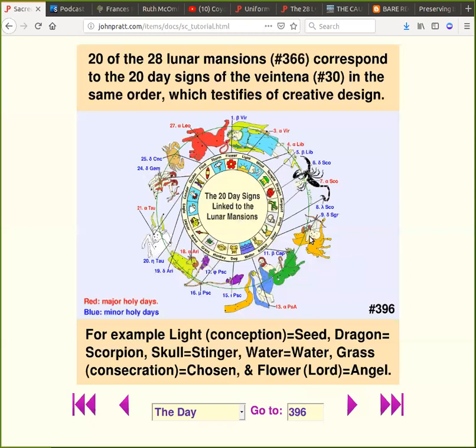But if you look, I've dropped out some of the stars, so that there's only 20 shown here. Okay, so other examples: the dragon is evil, and the dragon is scorpion. Skull and stinger. Water is water. Look at that. There's one of the 20 signs that is water, and one of the bright stars is water. I mean, this is pretty much a match.